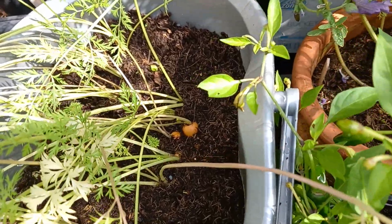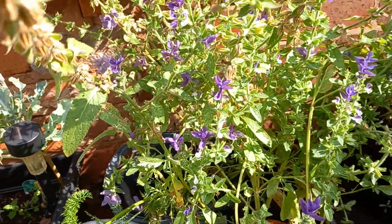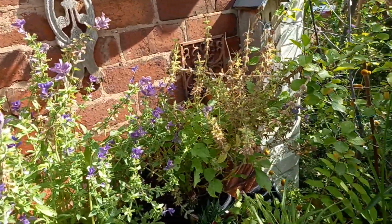The carrots have been doing really well in these mop buckets. We've had a feast of carrots. I need to pull some more. The buddleia salvias have been providing lots of nectar.